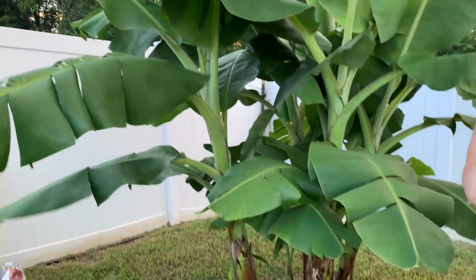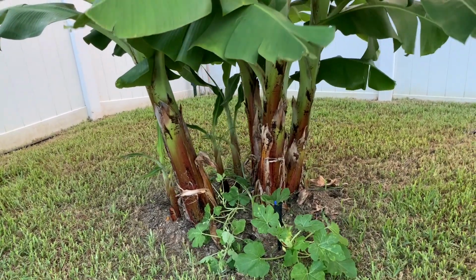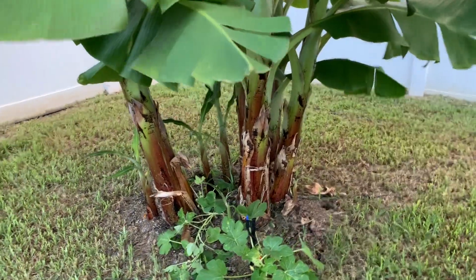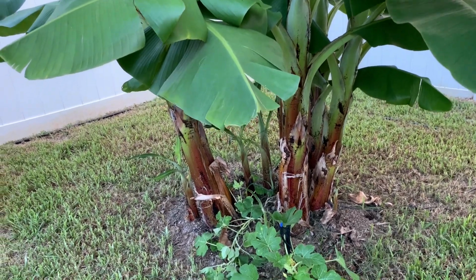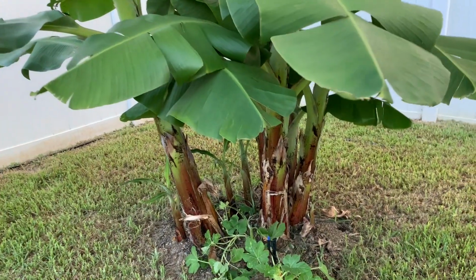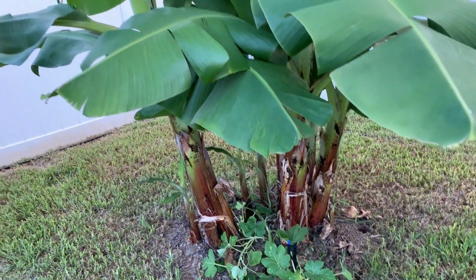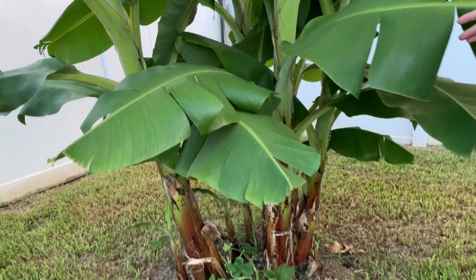Oh, you love bananas. Now, at the bottom, you'll notice that there's four or five large trunks down there. You can always take them out to let it grow faster, but we like the look of it. We like the ornamental look of it, of this one in particular, with them all together like this. And that's how it's grown in the wild, in nature.